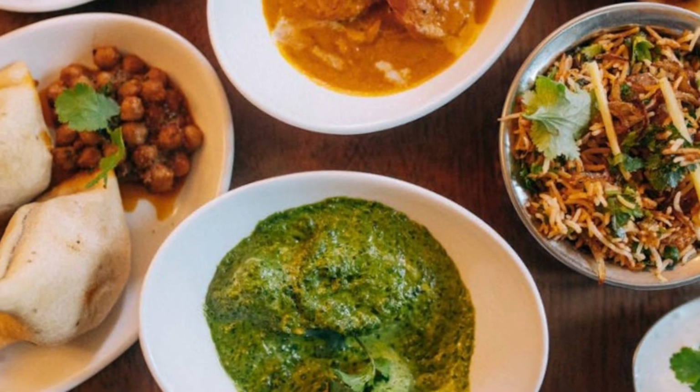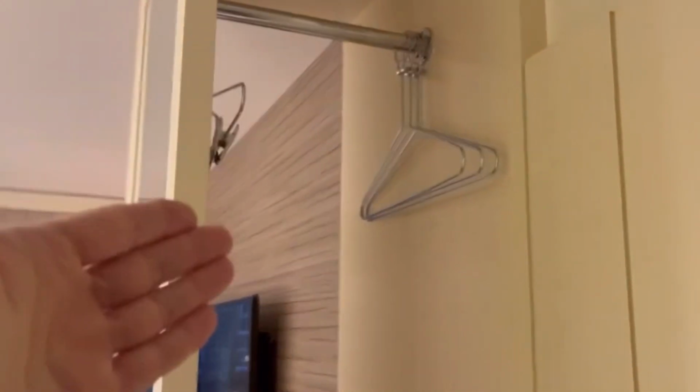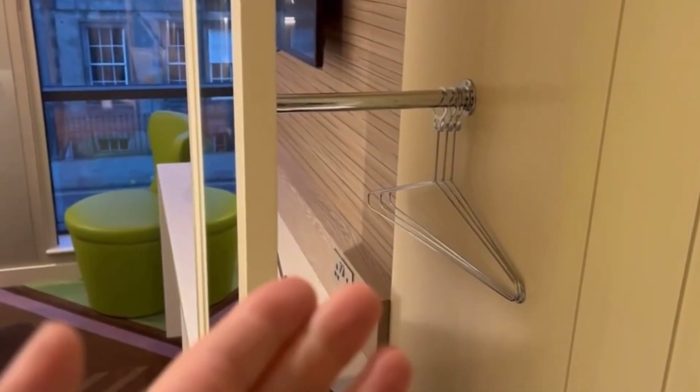Now, let's talk about where you crash for the night. Haymarket Hub Hotel is a great choice if you want something modern, comfy, and affordable. It's close to everything, so you won't waste time or money getting around. And the rooms are perfect for unwinding after a day full of exploring.